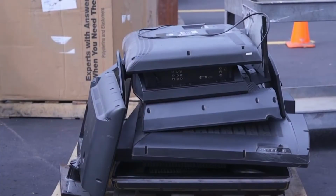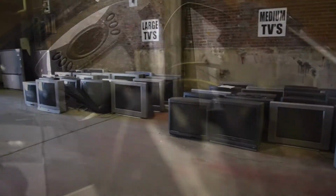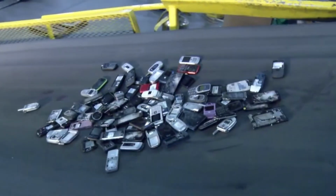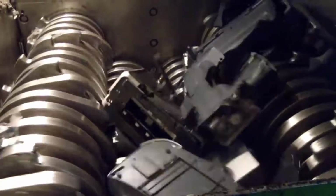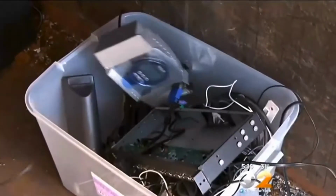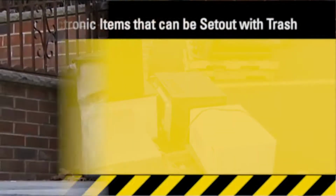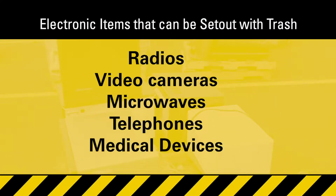In addition to cleaning products, household hazardous waste includes certain kinds of electronic waste such as TVs, computers, computer peripherals, small electronic equipment, and small-scale servers. In 2010, the New York State Legislature passed a product stewardship law that banned curbside disposal of these types of electronic products. Electrical devices not covered by the New York State law can be set out with your regular trash. This includes radios, video cameras, microwaves, telephones, and medical devices.